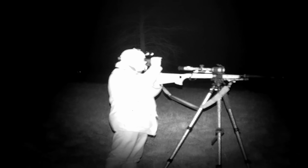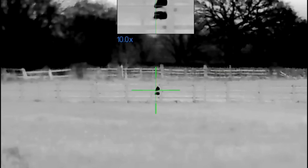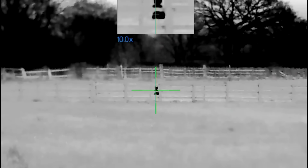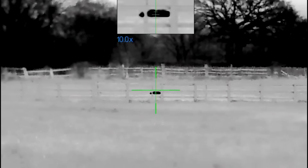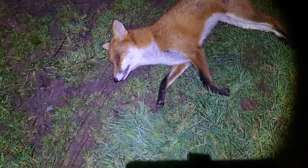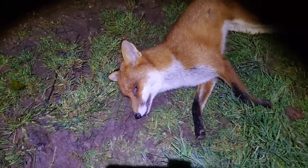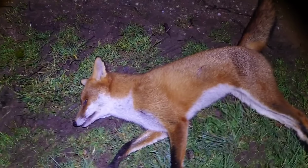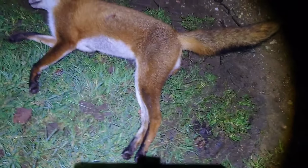Less than half an hour's wait and this fox turns up at the other side of the fence. This is a nice dog fox, but I can't show you the side of it. It's a bit messy. I've cracked it in the lower head and neck. It's made a bit of a mess of it.